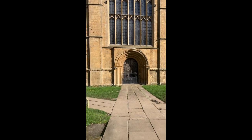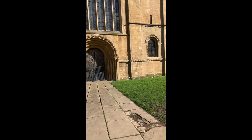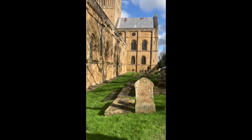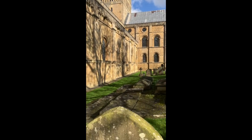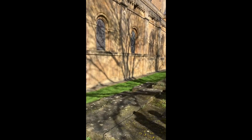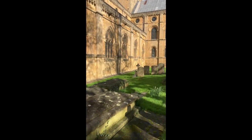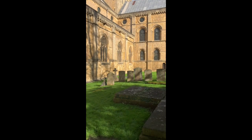Today we went on a cool adventure to Southwell Minster, formerly the Cathedral Church of the Blessed Virgin Mary. It's a cathedral in Southwell, Nottinghamshire, England. It's a beautiful building with a rich history dating back over 1,000 years. The present Romanesque building we see today was started in 1108.